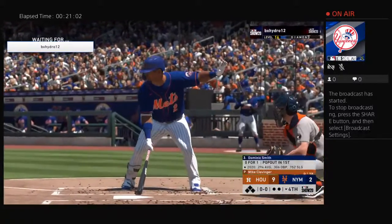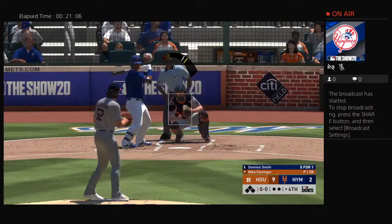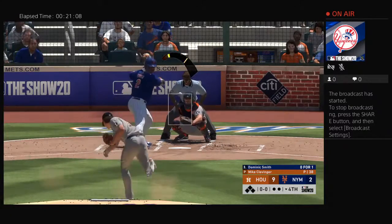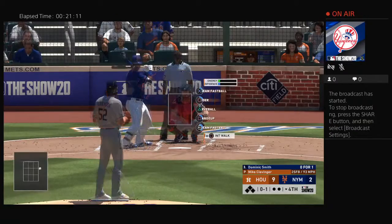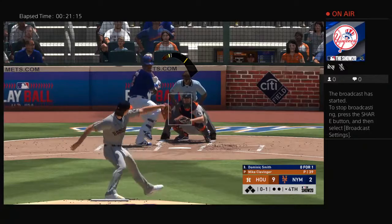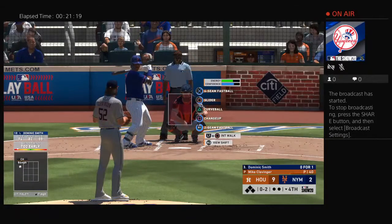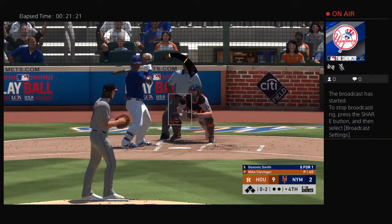Plate now is the designated hitter, Dominic Smith. He's 0 for 1 thus far. Lots of baseball left in this one as we're still early on, but you don't want to fall too far behind. They're already down by a bundle, and one of the things you want your leadoff guy to do is get on and set the table for the big boys to start driving in some runs. Behind 0-2 now.